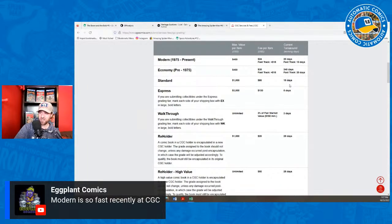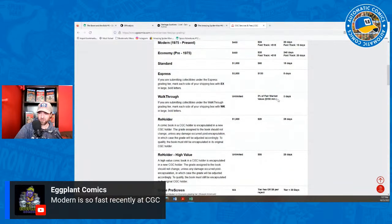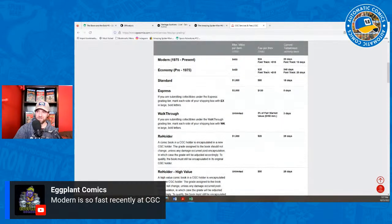Now, standard is 15 days, express is 5 days, and walkthrough is 3 days. My walkthrough got there on the 19th, and it has not moved yet. I'm hoping by Monday I'll have some update on that. But my Fast Track economy, for some reason, got there the same day and is already in the grading encapsulation phase. That one moved really quick for whatever reason.